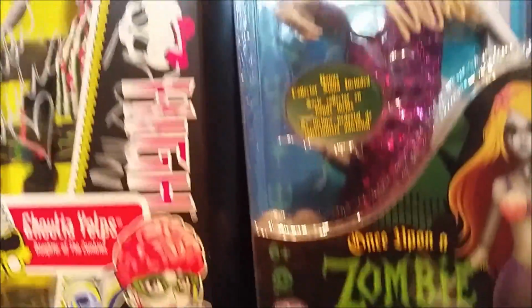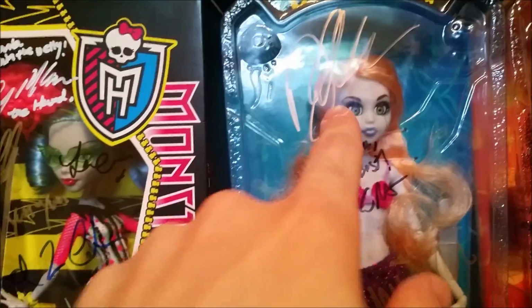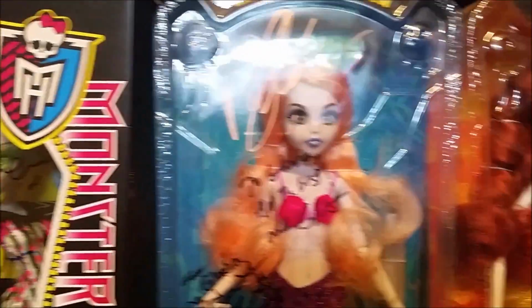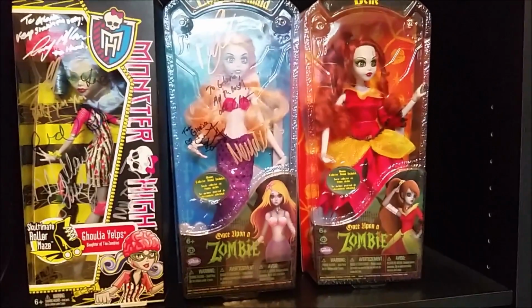And I guess that's all the signatures I have. Oh, Daniel Cudmore, that's who signed that. He plays Colossus in the new X-Men movie that's coming out this weekend. So cool. Check that out. So a lot of famous signatures, and honestly, like I said, I'm so grateful to have those 2 dolls.